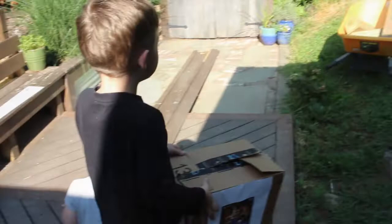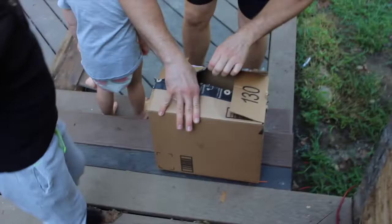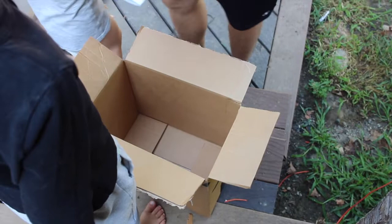Wait, he has to get the pooper scooper. What, buddy? You need the instructions. Okay. These are the instructions? Yeah. They're in here? Yeah. That's the instructions. These are to do the demo? Yeah. All right, thank you.